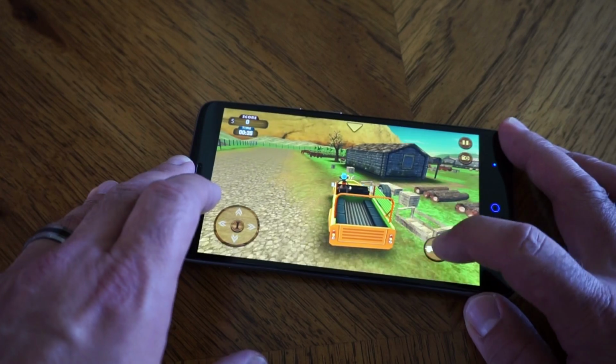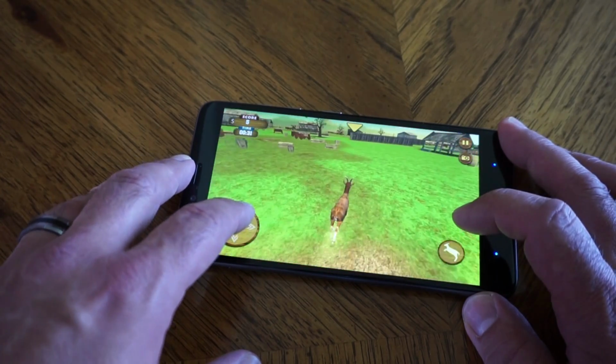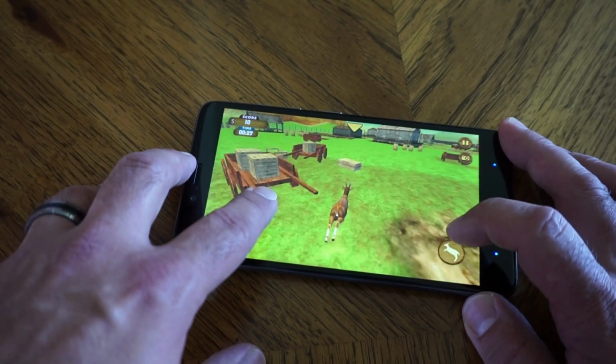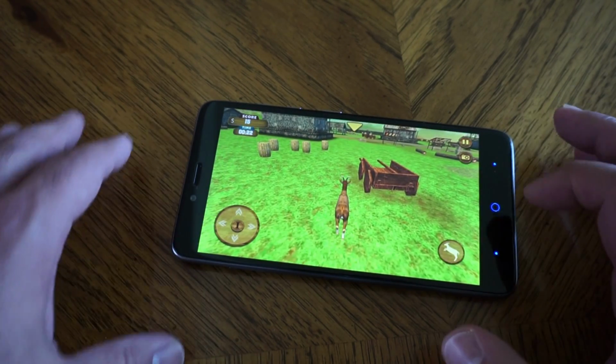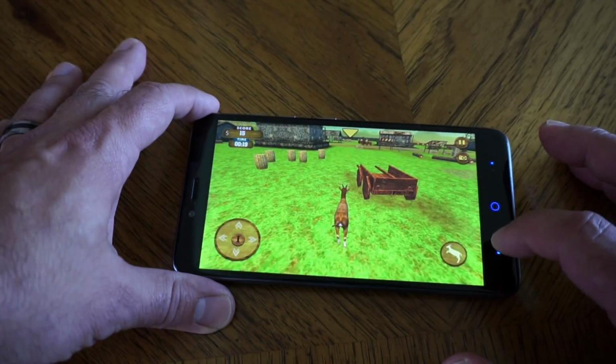Looks like I'm in a car. I have no idea how to get out of the car. There it is. All right, so there's your Goat Simulator. As you can see, it runs really good. It's smooth. I don't really see much lag in the background. It looks excellent. All right, we'll go ahead and get out of that.